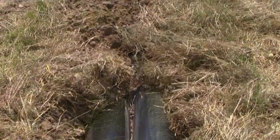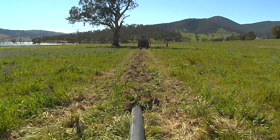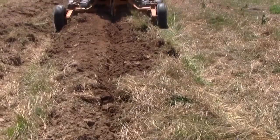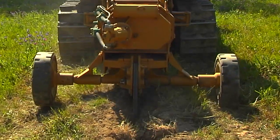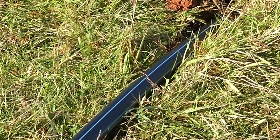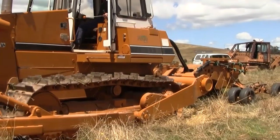And also the sustainability inspector is quite impressed with the environmental impact side of our method of installing the pipeline as well. Overall kilometres that we achieved was 590 kilometres. The best was 16 kilometres per day.